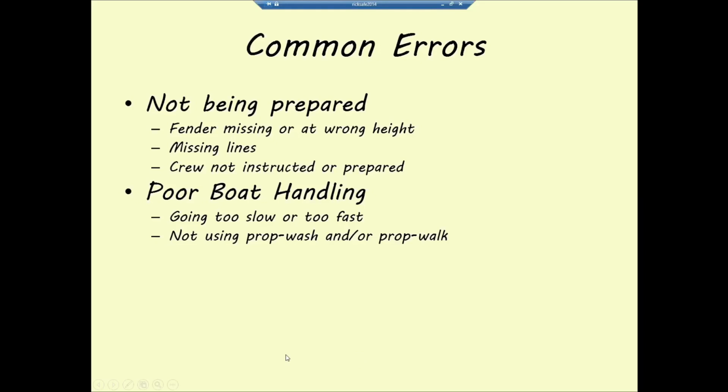The prop wash comes into play when you put your engine in forward. On most boats, not all boats, but most boats, the rudder is behind the propeller. So when your engine is in forward, the water being pushed towards the aft by the propeller goes across the rudder. And so if you turn that rudder to one side or the other and give the engine a little goose, you're going to create a blast of water that's going to flow down and hit that rudder. And if the rudder's turned one way or the other, it's going to tend to kick your stern to the opposite side from where the rudder is.